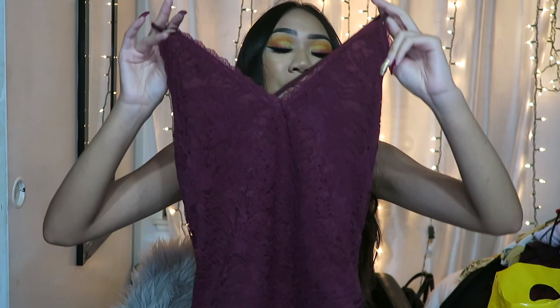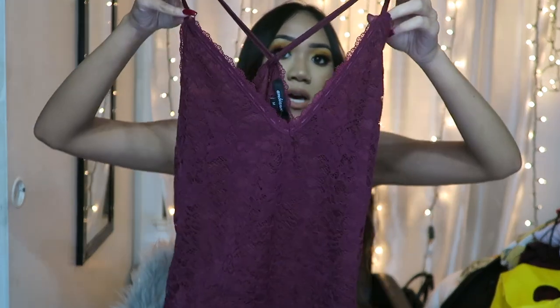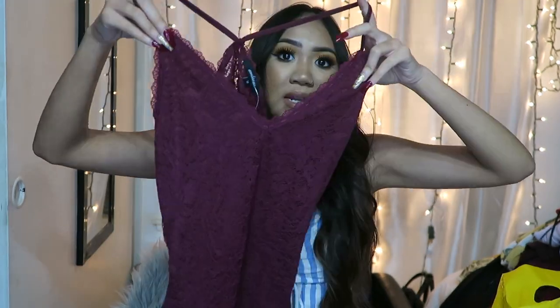So I got this bodysuit here. It's actually in a size medium, but it fits me perfectly. So I thought this would look cute to wear with high-waisted jeans, and I didn't end up wearing it in Vegas, but I will definitely get a lot of use out of it, even not in Vegas. It's a cute everyday thing.